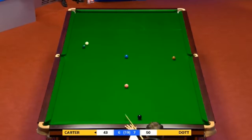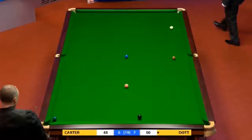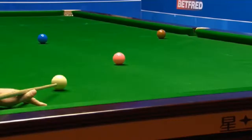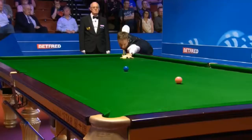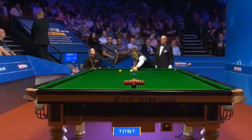Yeah, very good. Excellent. Green's close, I think. He had to bend it. Seven. That's brilliant. Well played. It's in. From 6-3 down the fence.